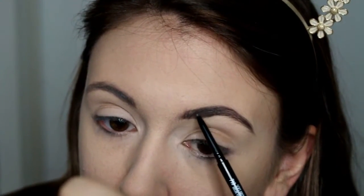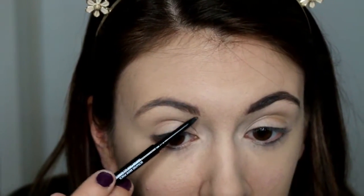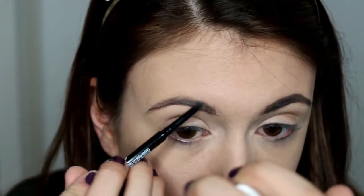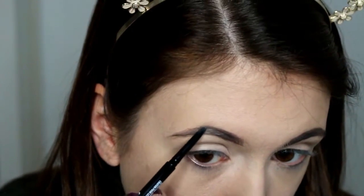That was really easy to use and just so quick. I don't like to do anything crazy with my brows. I just follow their natural shape, but I really like it. Yay. I was so excited to try this because, like I said, I've heard so many good reviews, and I'm just trying to slowly try out more from CoverGirl since they are cruelty-free now. I'm just gonna speed through this brow.